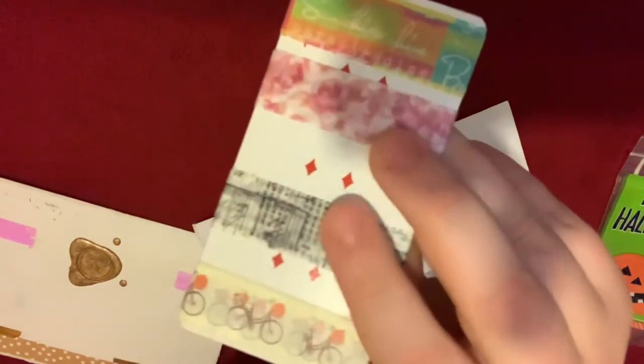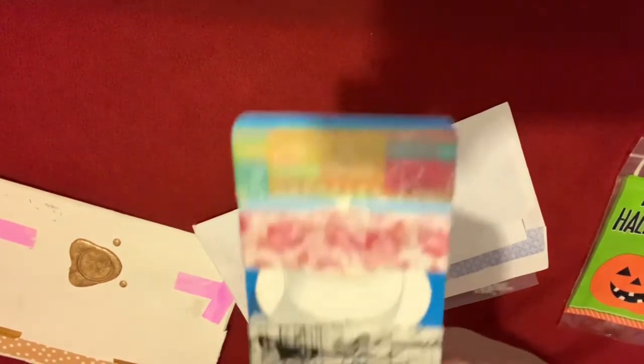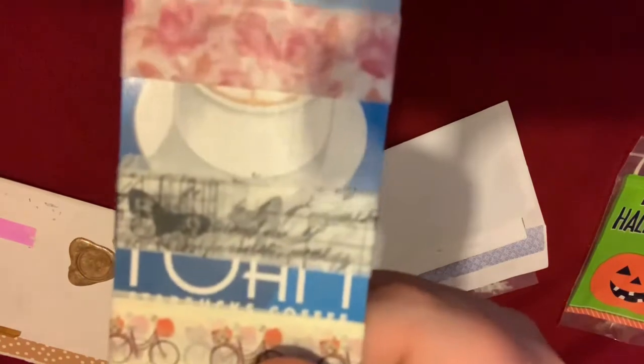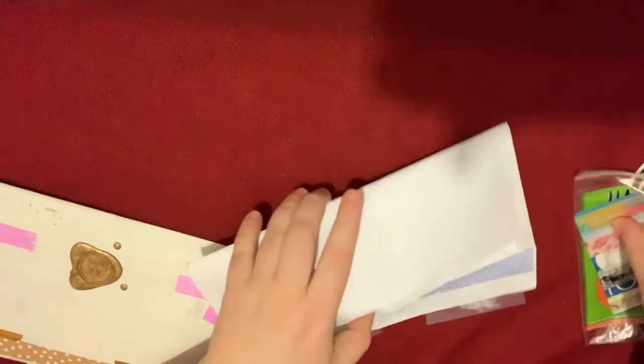It kind of looks like a calendar that's been stamped over and over. It's really cute. Then on the back of it, I like butterflies and stuff. It's really cute. I really like that one.